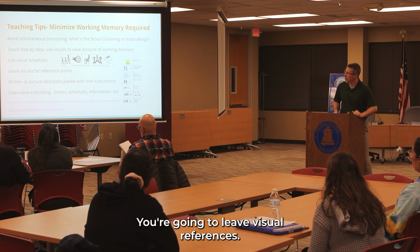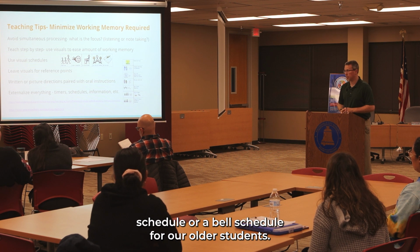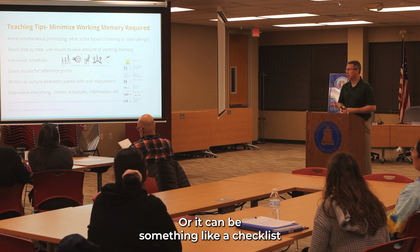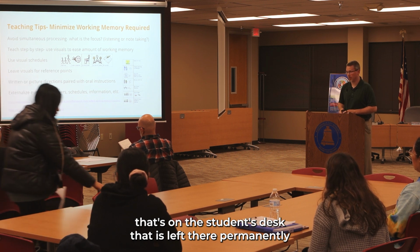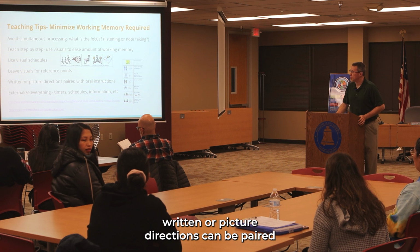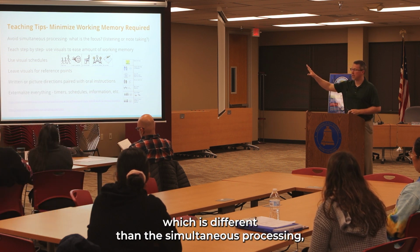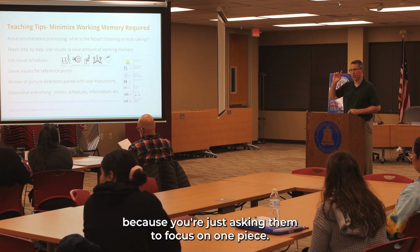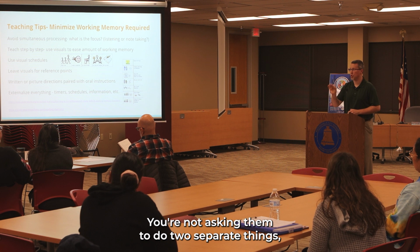You're going to leave visual references. They can stay up on the wall permanently like a classroom schedule or a bell schedule for our older students, or it can be something like a checklist that's on the student's desk that is left there permanently, done in dry erase marker. Written or picture directions can be paired with oral instruction, which is different than simultaneous processing because you're just asking them to focus on one piece. You're not asking them to do two separate things.